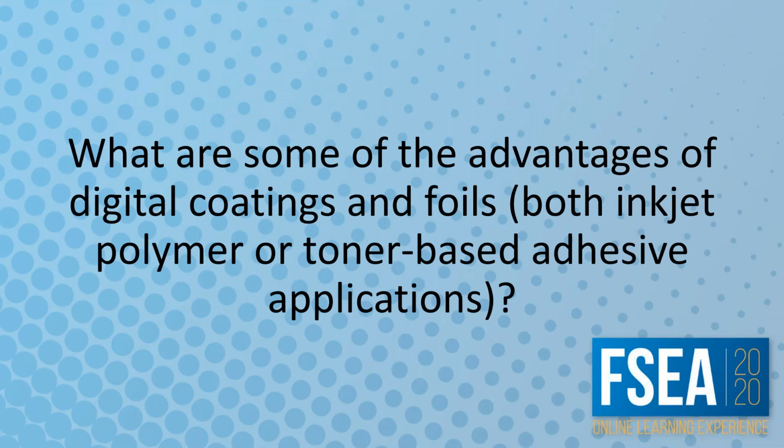Quick question, Rick, for you. Your foil type unit, I know, is separate from your spot UV. Can that be utilized with both a polymer or a toner-based type adhesive, or is it more for the polymer that's applied on your spot coating machine?